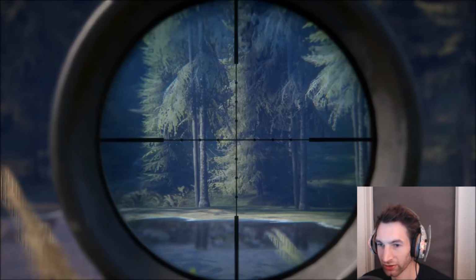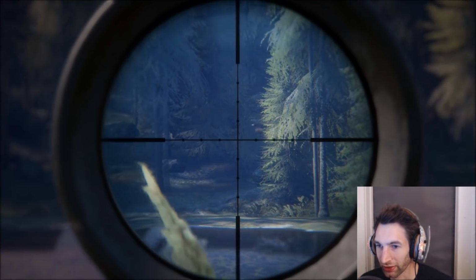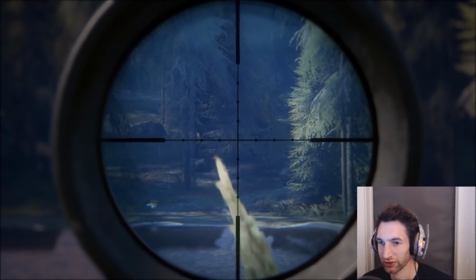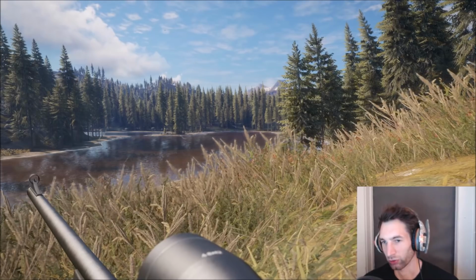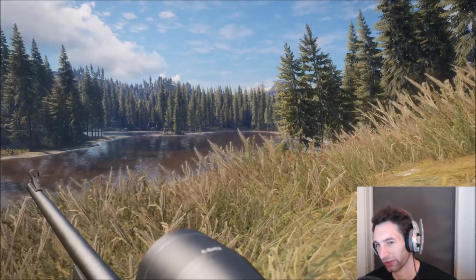Oh, I see something out here. That is a doe. Yeah, it's just a doe. She's way out there and she's in some brush. Alright, well they're a little bit too far out and a little bit too much brush, so we're going to go head over and go pick up that coyote.